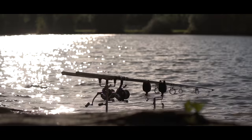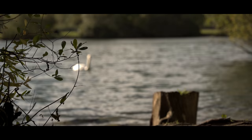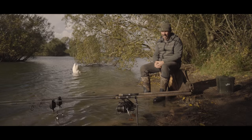So I'm going to talk to you about my swim choice and why I picked this swim. I've been looking at the weather for about the last 4 or 5 days, and the wind's been swinging up and down the lake. It's turned yesterday to a lovely southwesterly pushing into this bank. We've got a full moon tonight. I did get down yesterday to try and get a good swim, but the lake was really busy.